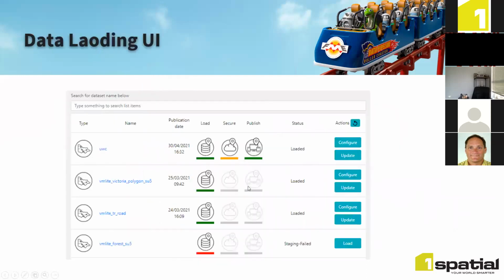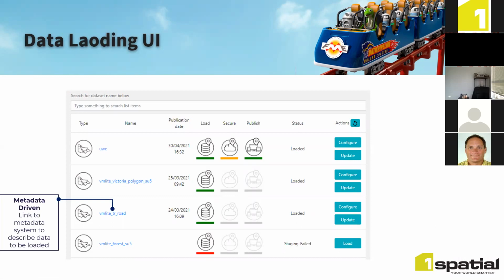Now, with this new architecture, one of the key objectives was to enable both automated data supplies and also manual data supplies. So FME Server was able to expose loading functions through APIs, and then we built this user interface on top of those APIs. This is our data loading UI. It's a dashboard approach to loading data manually. It is very much metadata driven, so you can't load data unless there's a metadata record in our metadata system.